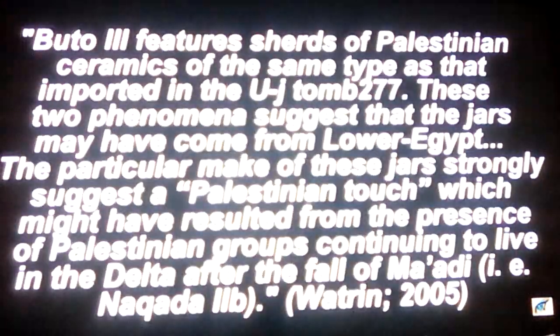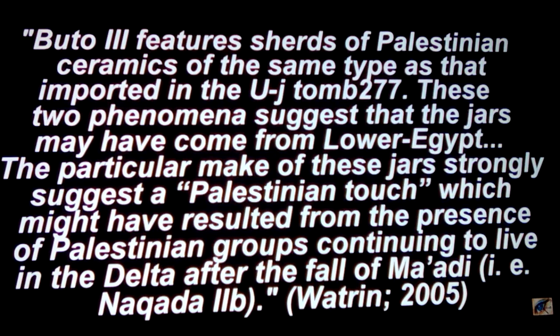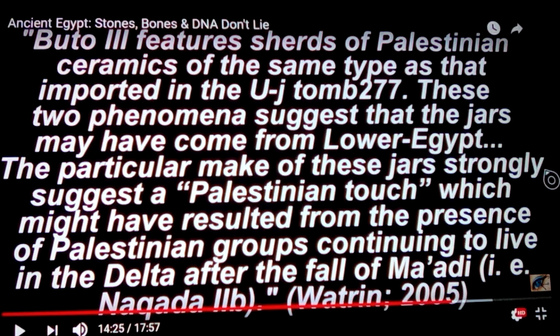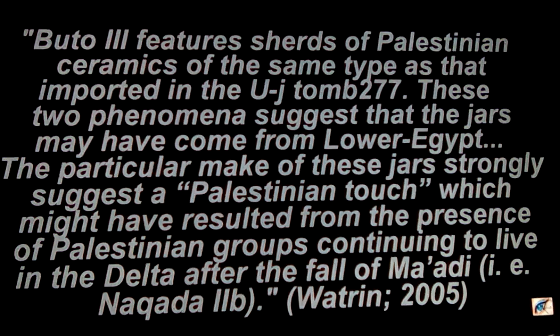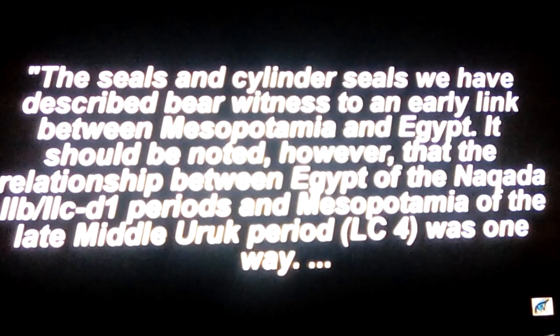But Buto 3 features sherds of Palestinian ceramics of the same type as that imported in the UJ Tomb 277. These two phenomena suggest that the jars may have come from Lower Egypt, and the particular make of these jars strongly suggests a Palestinian touch, because these people are way off into pottery anyhow, which might have resulted from the presence of Palestinian groups continuing to live in the delta after the fall of the Mahdi, which is like a Nakata 2, or the end of Nakata 2, not the start of it. They kind of have an A and B on that now, and that would be Nakata B. Just saying that those Neolithic people are still there, and they were a good part of it.